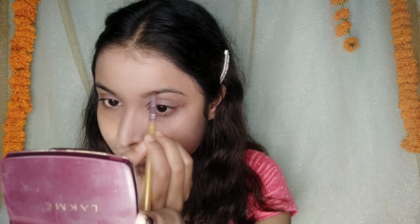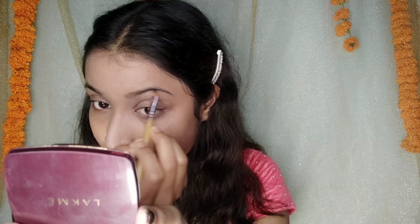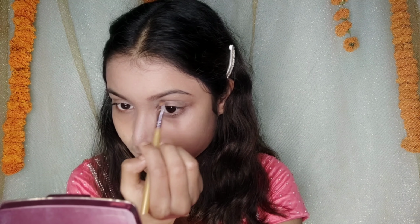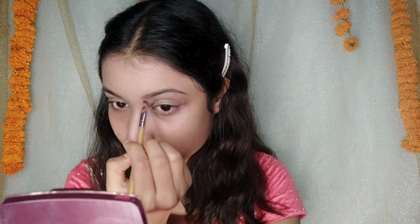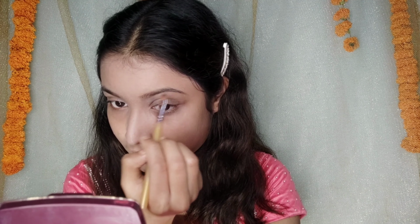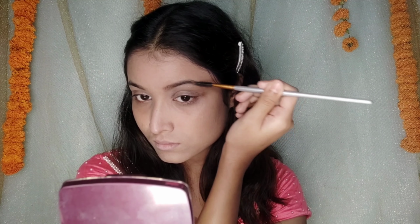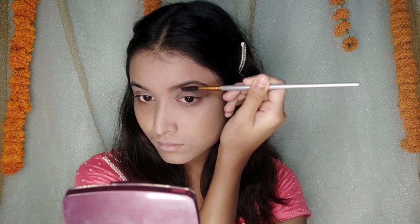Next, to fill up my eyebrows, I am going to use Pack Eyebrow Palette. To give the eyebrows a natural effect, I will use the brown and black shades from it, and to apply it I will use an angular brush. And next, using a spoolie, I will fill up the gaps in my eyebrows.